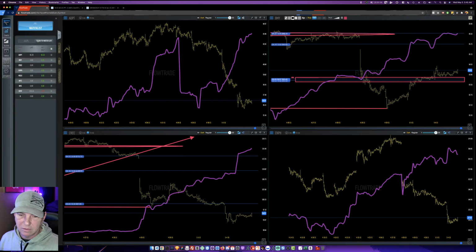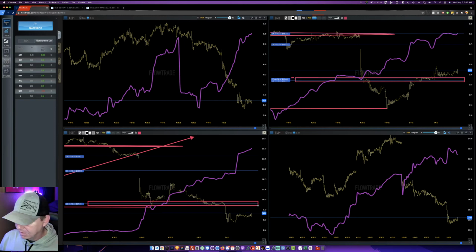C-R-E-E. Looks like they sold off on the 29th, came in. It's important for you to realize that this block trade level is what stopped that bounce. It created a bounce right at this 96.66 level, as you can see here. Price came in and bounced off that level, came back up. It maintained it as support until it broke. Now it's going to provide resistance on the way back up.